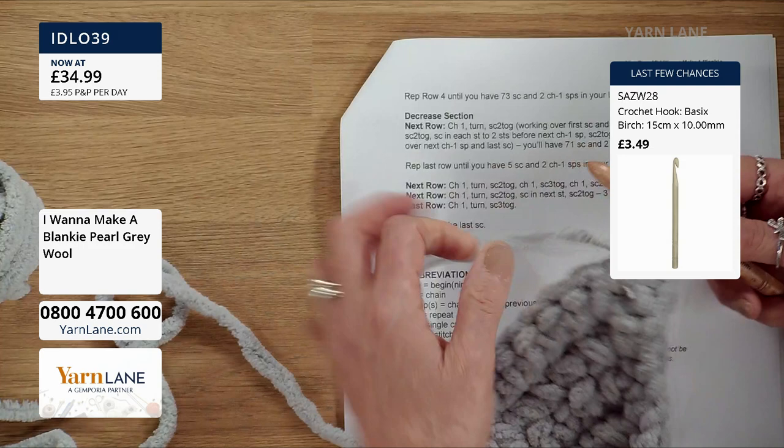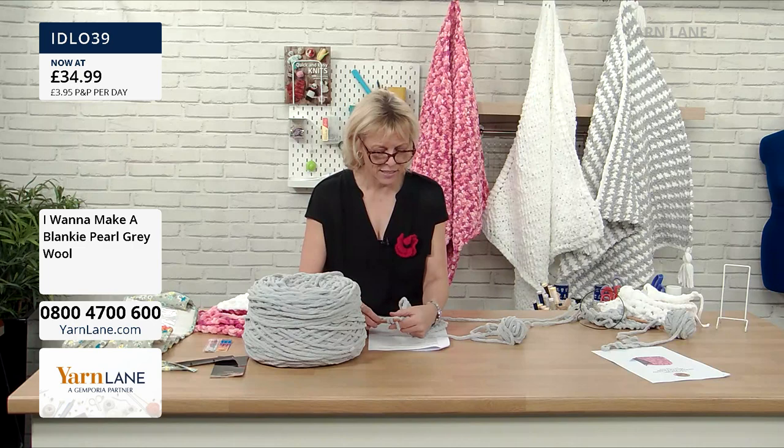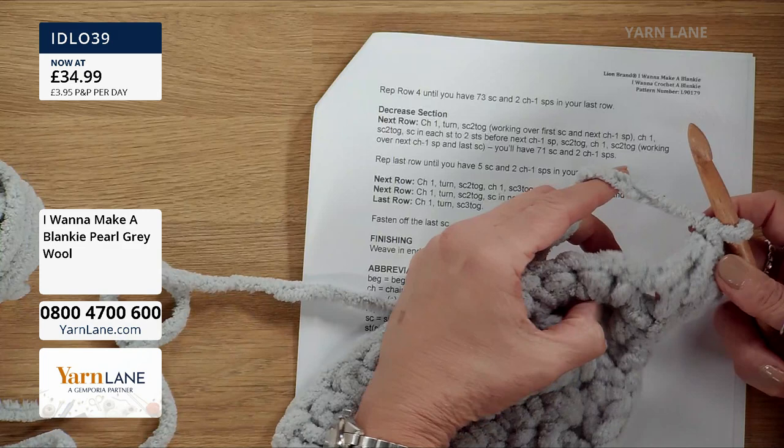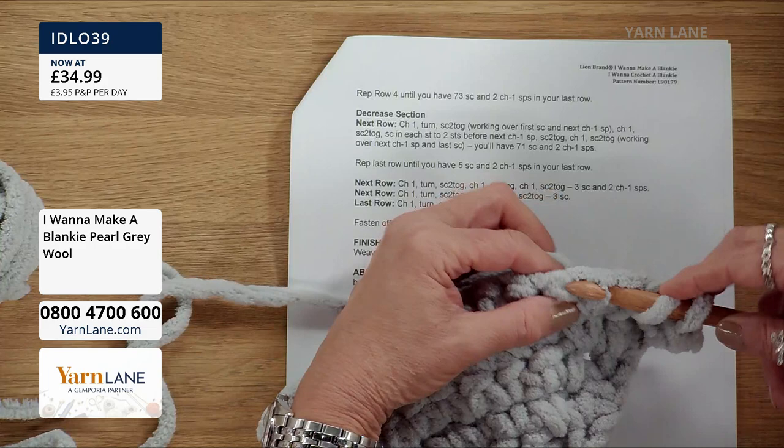But then it tells you to chain one, because you're kind of increasing again. But over the next two stitches, you want to do a decrease stitch. So we're going to do two together. We insert our hook, yarn over, pull through, but we don't want to take it off yet. We go into the next one, yarn over, pull through, three loops on the hook, and take them over.